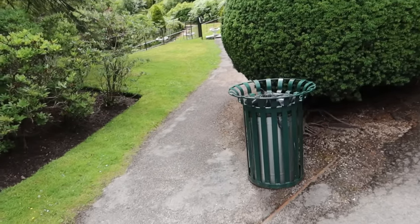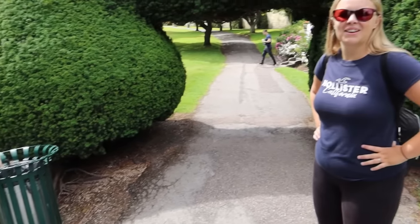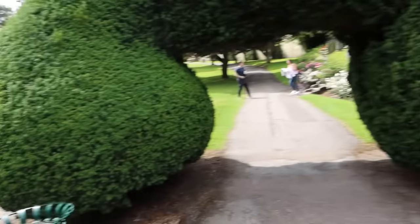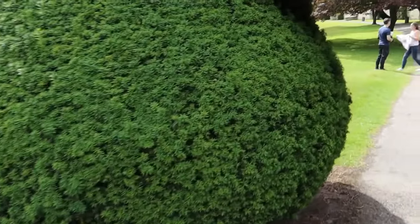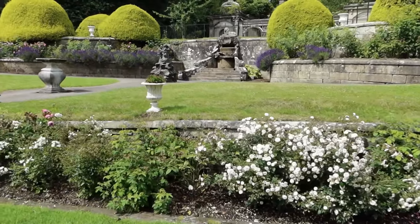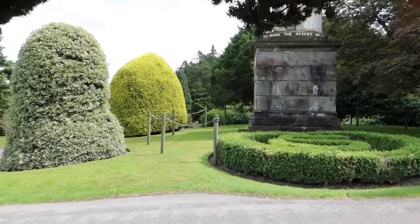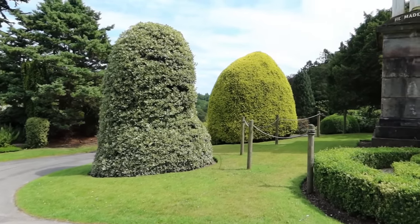I'll always remember, funny fact for you, when I did work here, I remember emptying a bin and a squirrel jumping out at me. It's quite funny, that was. Oh, love it. It's always a nice time walking around the gardens in the summer, seeing all the flowers as well. Beautiful. Gardens are looking lovely and very nicely pruned as well, which is good to see.